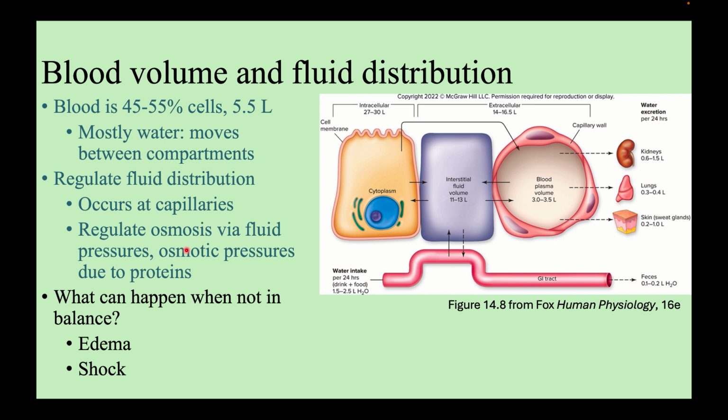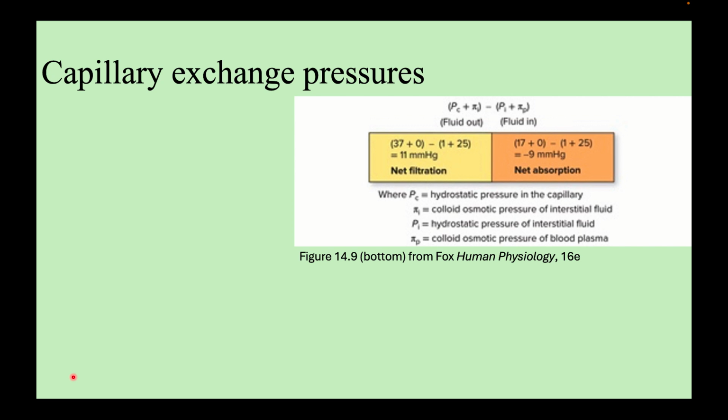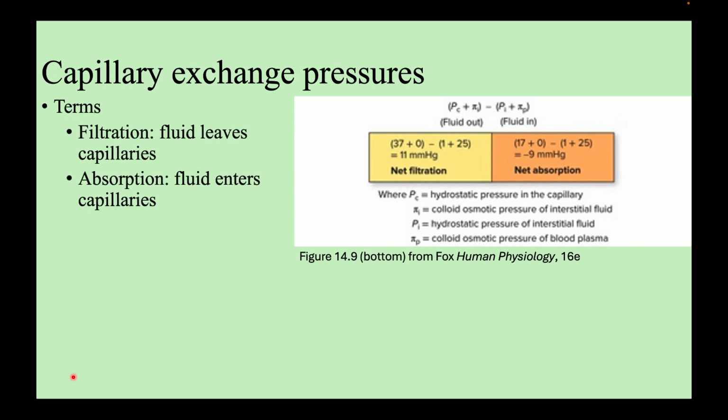The reason why we like to have this under control is if it's not in balance, you run the risk of swelling up, or an edema, or you could have a drop in blood pressure, which we call shock. Capillary exchange will result in one of two things. One is called filtration, which is fluid leaving the capillaries, or absorption, fluid entering the capillaries.